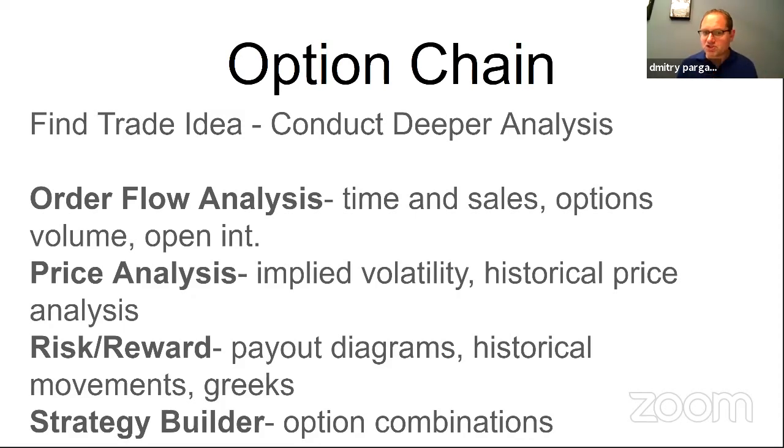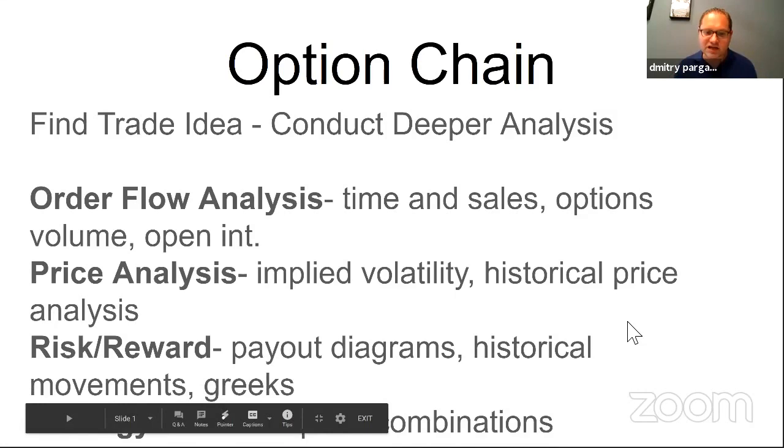Another thing you could do from the options chain is evaluate your risk and reward. What is my potential? What am I potentially risking to potentially make? And that becomes very important. You could use payout diagrams or other charts, your Greeks, to run that analysis. And finally, we'll try to go over some building strategies. If you create a unique outlook of what you think the stock or the implied volatility is going to do by expiration or within that expiration, you could create different strategies and then start to evaluate it from a strategy perspective. So I want to go over these types of analysis today from the options chain.